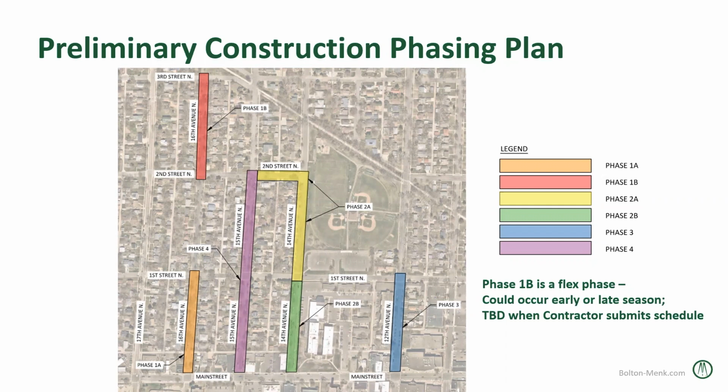Then if they choose to work on the other block at 16th Avenue North at the same time, they might do that. Otherwise, that block between 2nd Street and 3rd Street is kind of a flex phase, we're calling it. Letting the contractor choose if they want to do it earlier on in the construction season or later. But again, we'll let everyone know when we get that schedule.